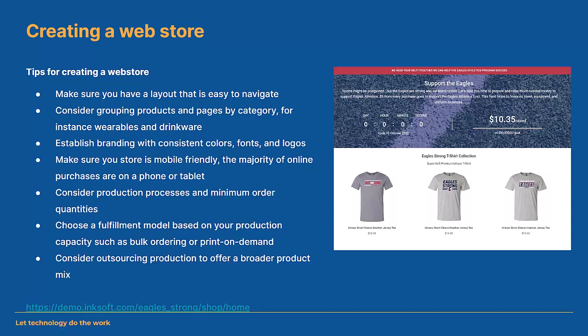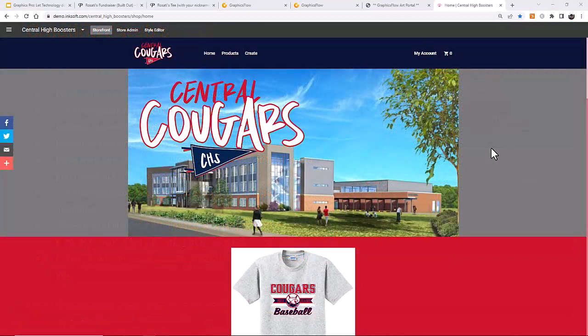So why not add some of these peripheral products like a graduation sign to an e-commerce store? What you see in front of you right now is an e-commerce store I set up for Central Cougars, which is the same graphic that I produced using GraphicsFlow.